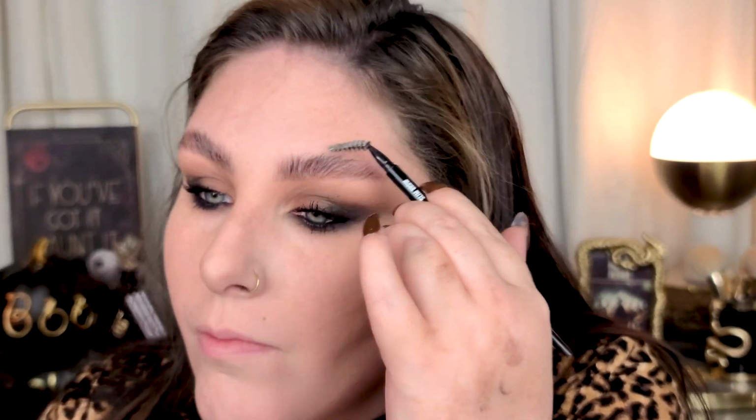Brows. Let's touch up these brows, and I'm going to use my NYX brow tint pen and my e.l.f. brow pomade, wherever that went off to. There it is. With a little bit of setting spray. I think we'll just speed through this because you know the routine. Brows are done.